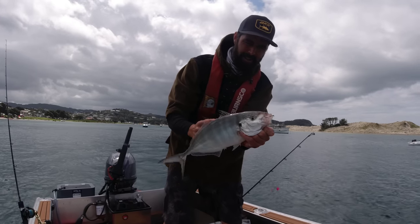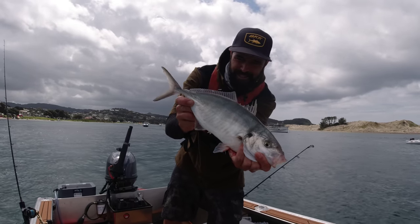Another beautiful little trev. Beautiful eater.